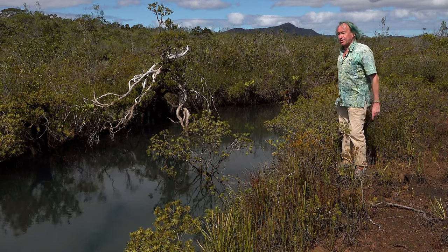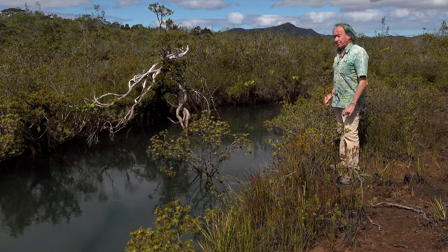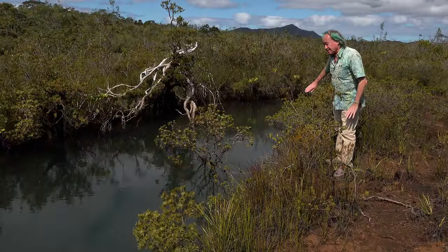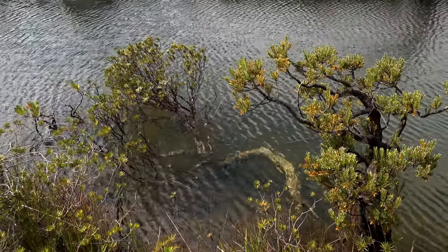The Retrophyllum minus is not alone along the banks of the river. We see another shrub, obviously another species, and here in this case the trunk can be totally submerged in the water, no problem for it.